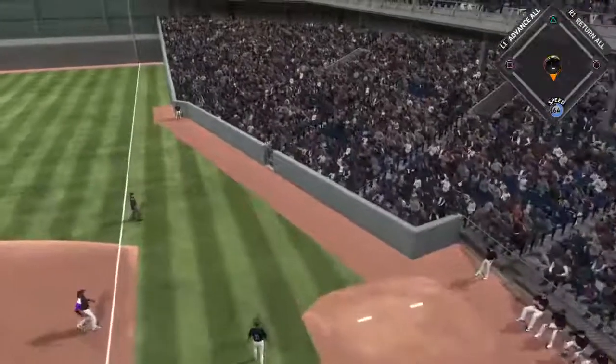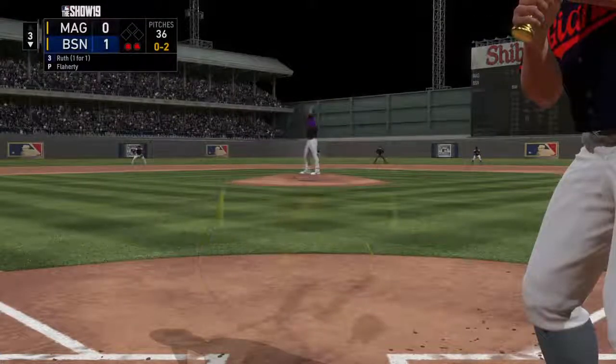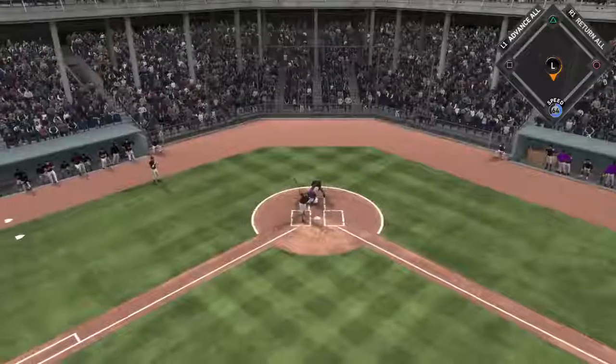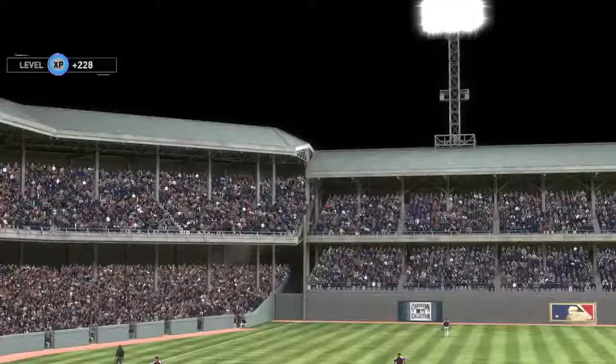Again, another foul ball. Ready with another 0-2. And that's a swinging strike three in the dirt. Grandal gathers, and the throw got to him. First ends the inning.